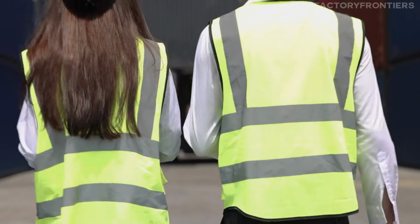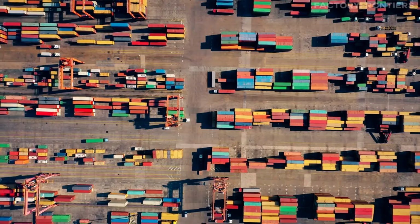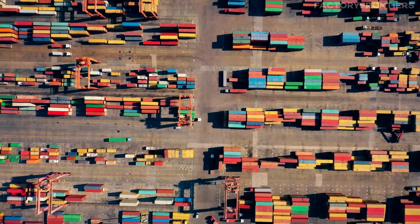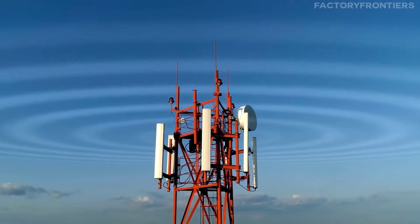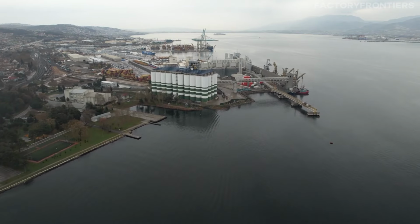The logistics of managing such a vast number of containers extend beyond the ship itself. Modern ports utilize advanced tracking systems that monitor the location and status of each container in real time. Radio frequency identification, RFID tags, and optical character recognition technology enable rapid identification and processing of containers as they move through the port.